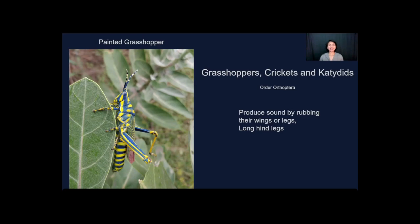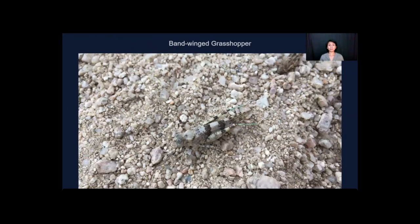Over here, we have an example of a painted grasshopper. Grasshoppers. Beautiful insect here, isn't it? The grasshoppers also make a sound by rubbing their legs on their wings. Some grasshoppers are this beautiful and so colorful, whereas some can be as beautifully camouflaged as this one. Just so hard to see. However, let's have a little glimpse of what they sound like, and I'm sure you're familiar with it.